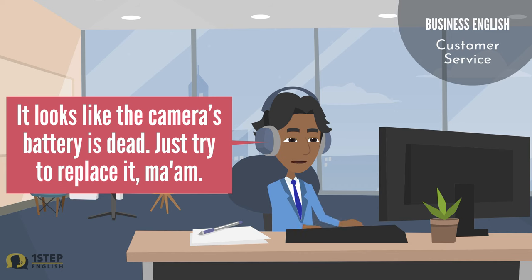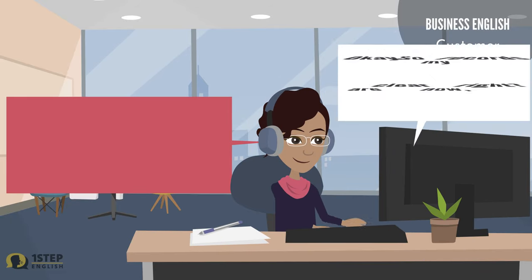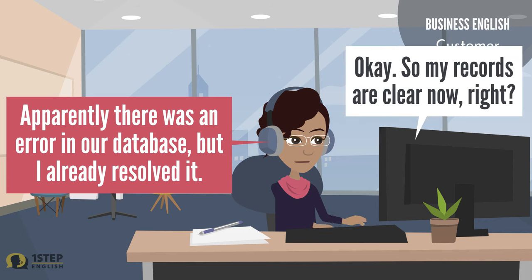It looks like the camera's battery is dead. Just try to replace it, man. Oh, all right. I'll just get back to you if it's still not working. Apparently there was an error in our database, but I already resolved it. Okay, so my records are clear now, right?